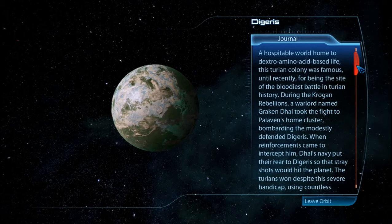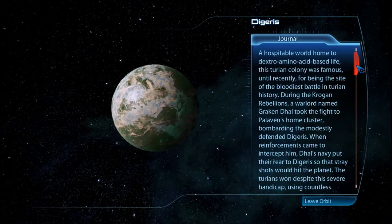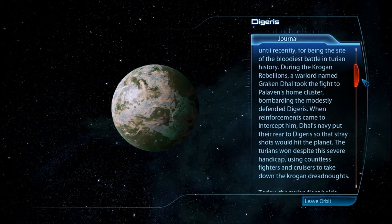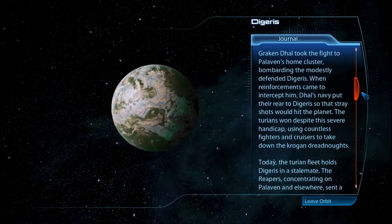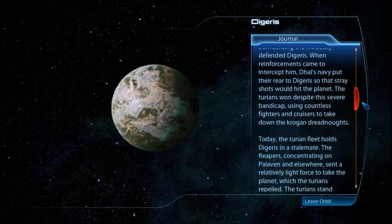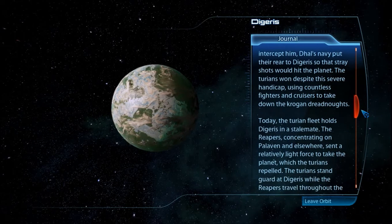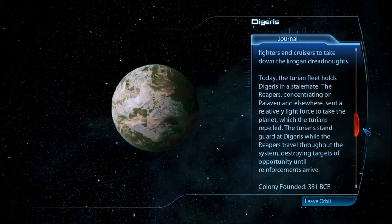A hospitable world home to dextroamino acid-based life, this Turian colony was famous, until recently, for being the site of the bloodiest battle in Turian history. During the Krogan rebellions, a warlord named Grakendal took the fight to Palaven's home cluster, bombarding the modestly defended Sigurd. When reinforcements came to intercept him, Dal's navy put their rear to Sigurd so that stray shots would hit the planet. Ooh, that's nasty. The Turians won despite the severe handicap, using countless fighters and cruisers to take down the Krogan dreadnoughts. Today, the Turian fleet holds Sigurd in a stalemate.